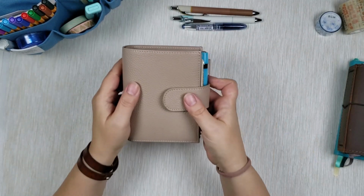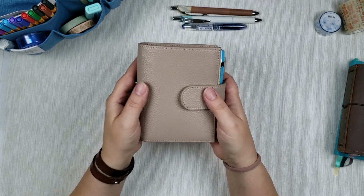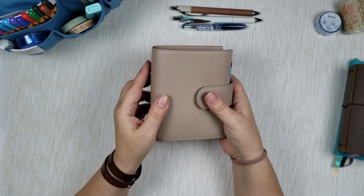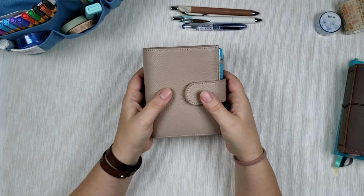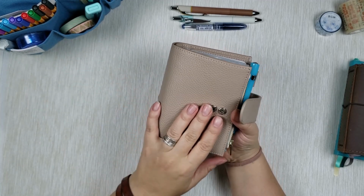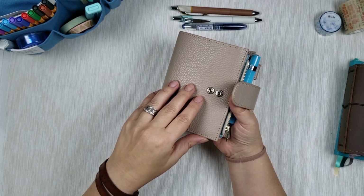So the one on the top you might have seen in my previous video, and this one is Moterm Passport TN Companion in color taupe. This is a true passport sized planner cover. It is leather, it is wonderful, it is just fantastic with everything that it offers and this small size, and I have reviewed it in detail in the video I will link down below.